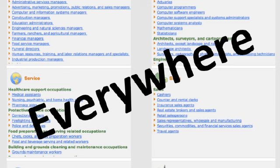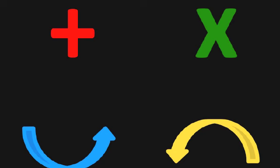All of the jobs previously mentioned, cashier, librarian, doctor, businessman, and chef, and even more, require decimals. You can run, but you can't hide from decimals. So be sure to learn the addition, subtraction, multiplication, and division of decimals, and how to arrange them, because you never know when you'll need it.